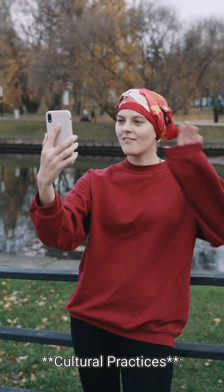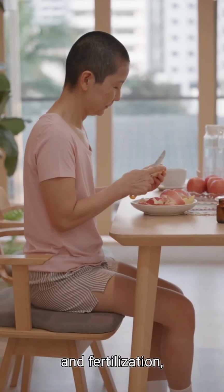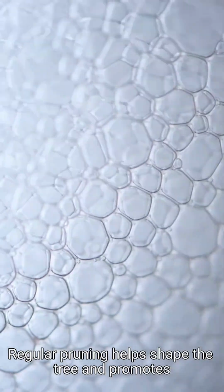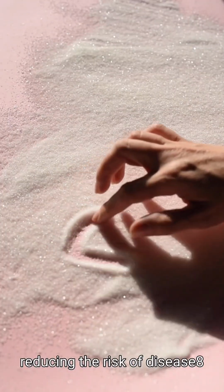Cultural practices. Proper care, including pruning, watering, and fertilization, is essential for healthy apple trees. Regular pruning helps shape the tree and promotes better air circulation, reducing the risk of disease.